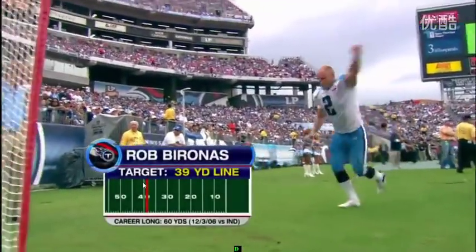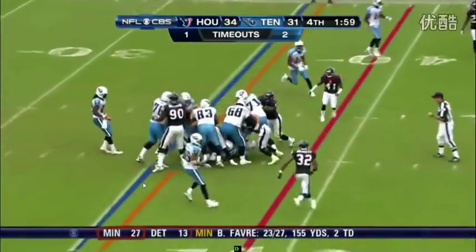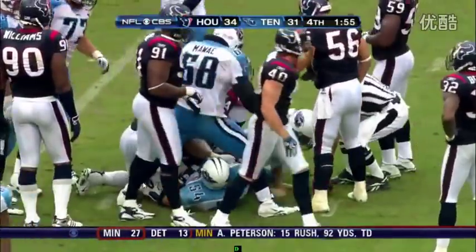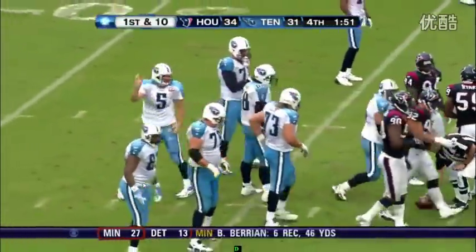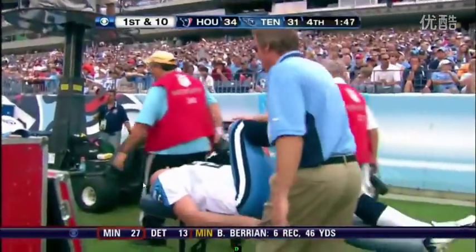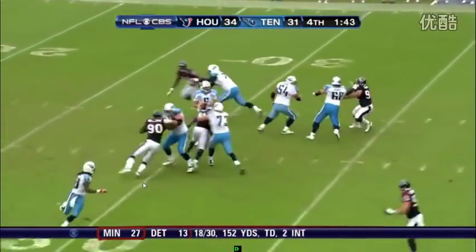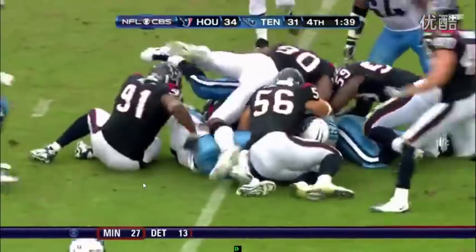2 minutes remaining in the 4th quarter. 3-point game, Texans with the lead. And on 3rd down and 1, quarterback sneak by Kerry Collins, but here's the situation. To tie this game, Bironas, who has struggled early on in the season, will have to try to kick a field goal without his holder. Loose ball.